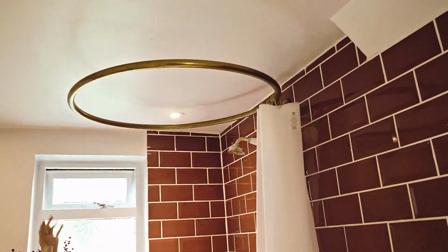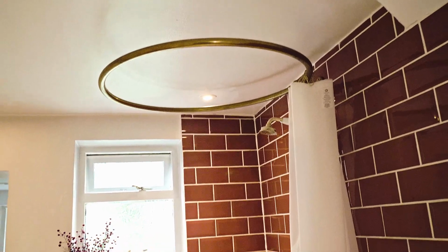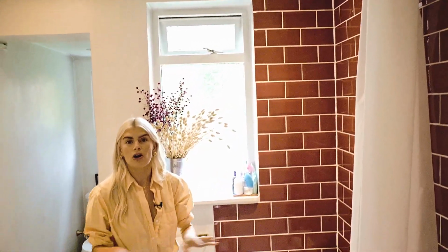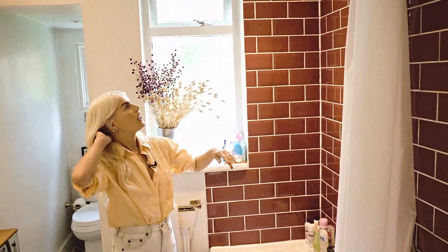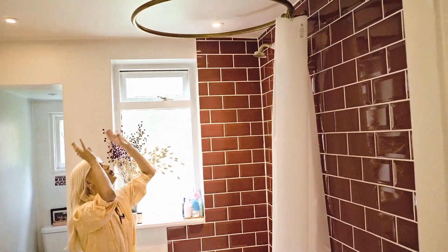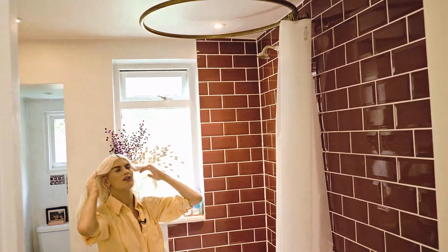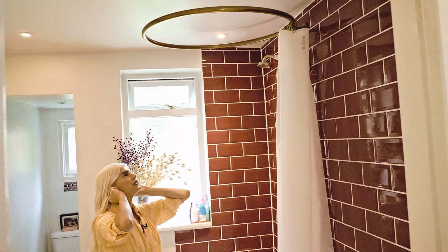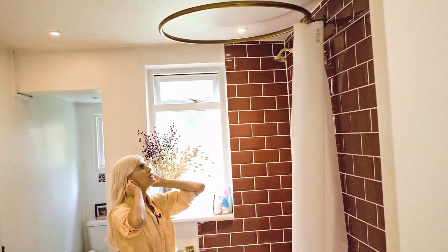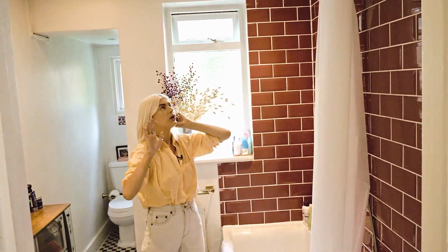The shower curtain ring, I really wanted a gold curtain ring, and it's so hard to find any sort of gold bathroom fixings. I trawled the internet for so long to find a circle gold curtain rail, and some of them are so crazy expensive. And I found this one. Where did I find it? I think I found it on a really normal bathroom site. But yeah, I love it.